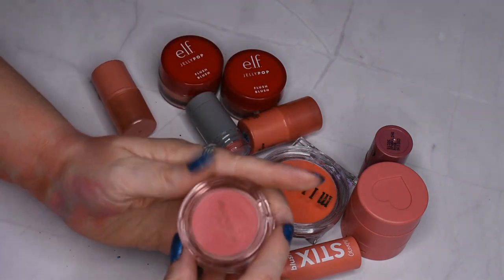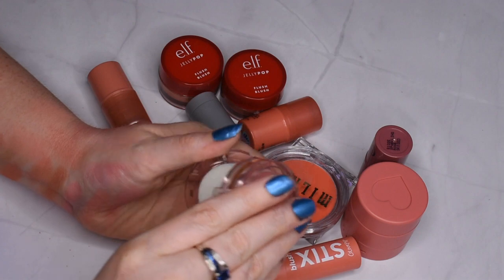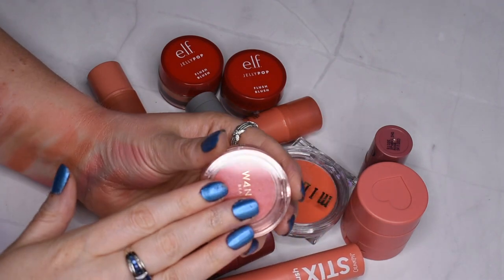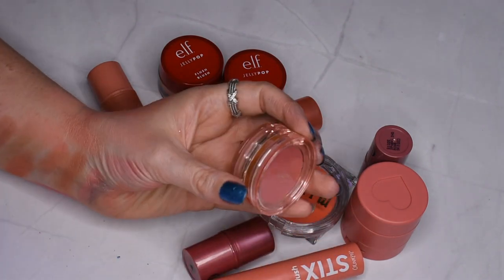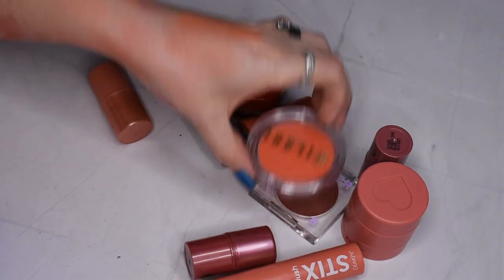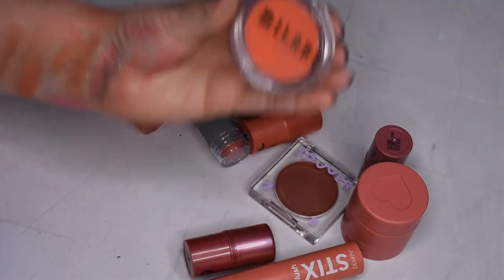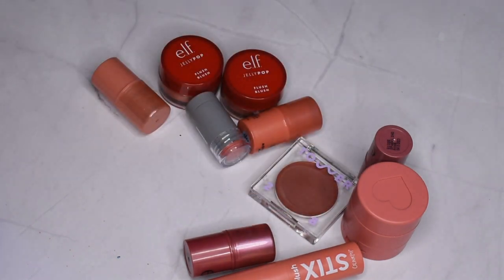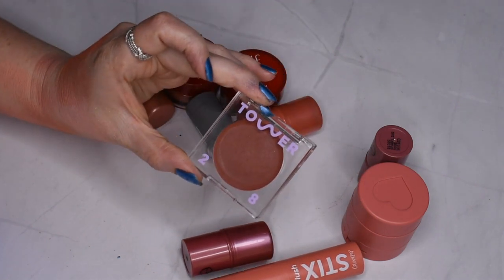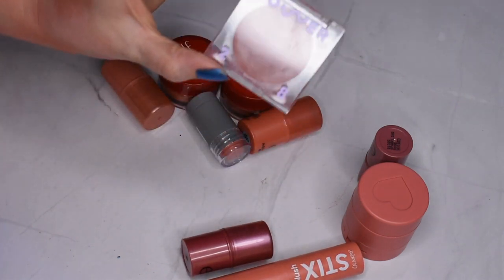I have this Wander Beauty Cheek Duo, which is a cream lip and cheek product, and then a clear topper shade. I'll definitely keep that, and I love the packaging. Very, very concise packaging. This Milani cream blush my aunt got me. Absolutely stunning. Definitely keeping. This Tower 28 blush, I really enjoy this blush. It's a really beautiful rosewood shade, so I'll be keeping that one for sure.